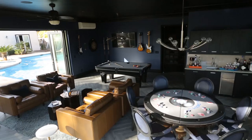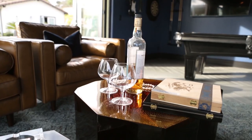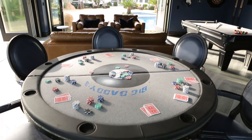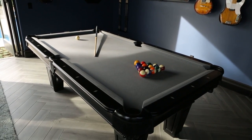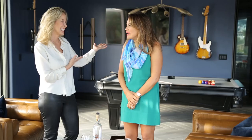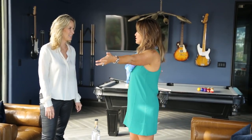Tell me some unique features of this room, because it's awesome. Well, first of all, we have the smoking lounge. And we have the poker table that's monogrammed and custom for him, Big Daddy's place. We have the pool table, of course, quintessential in any big boy's playroom. What's really cool about this room, though, is that the doors open all the way. We're in California, it's sunny and warm, so it becomes really indoor-outdoor. Oh, yes, it looks incredible. I know there's so many more things to see in this beautiful house, so I will follow you. You lead me and show me all the other good things that you've done here. You've got it. Let's go enjoy.